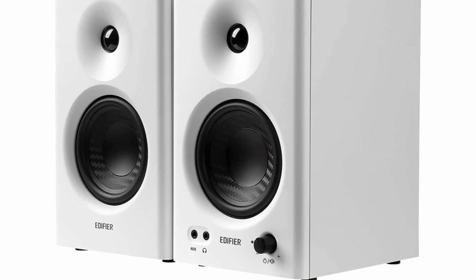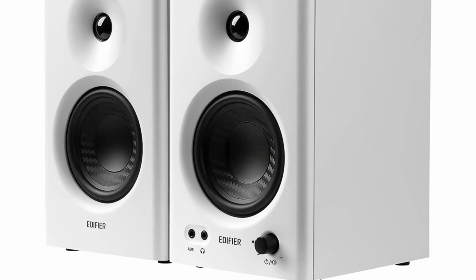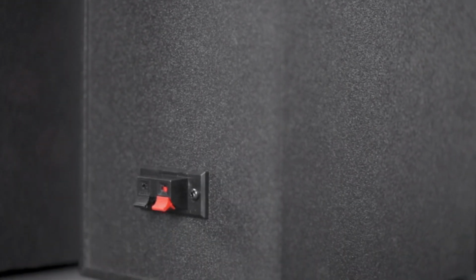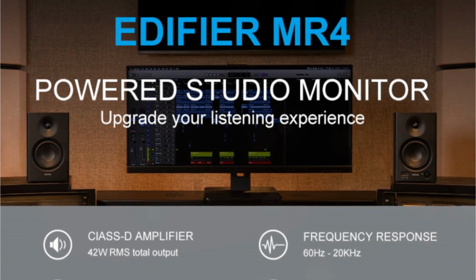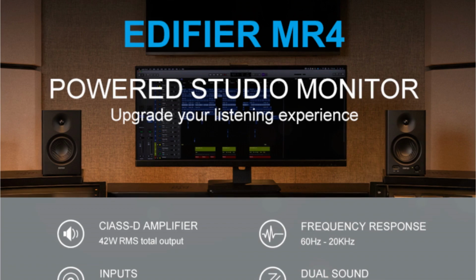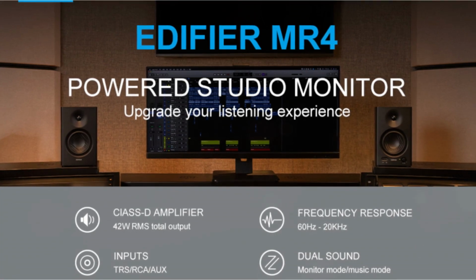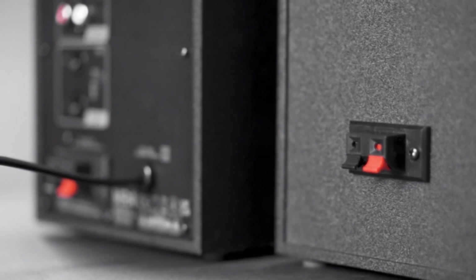The Edifier MR4's drivers are contained in a 2-piece MDF wood cabinet with a front plastic shell that has a very basic boxy look. The Edifier MR4's simplistic design is appealing to me. The construction quality is excellent, and the MDF wood feels thick and not flimsy. The speakers are substantial, weighing 4.5 kg in total, and are almost the same height as a 10.5-inch iPad Pro. The speakers' dimensions have to be appropriate for a desk configuration that is 1.2 meters long.